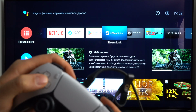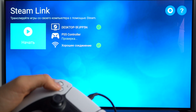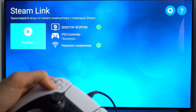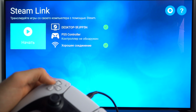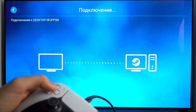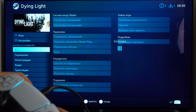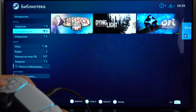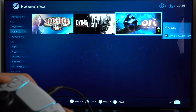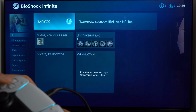Do not be afraid that I connected a PlayStation 5 joystick using a wire. It is simply quicker and easier. You see, the computer clearly did not recognize the controller for some unknown reason. Not found. Are you certain? Yes, I am certain. Let us proceed. Attempting to establish connection. Installation completed successfully. Okay, should we give BioShock a try? Let's play BioShock. Well, how is it, speedy?